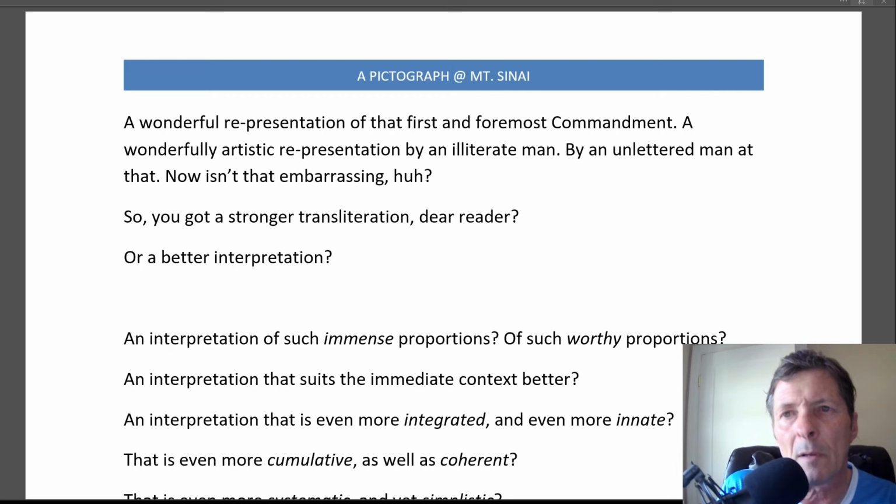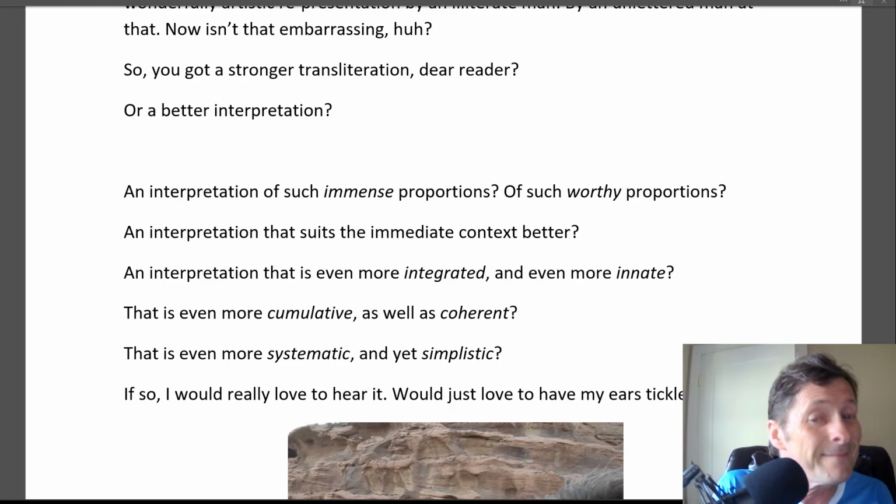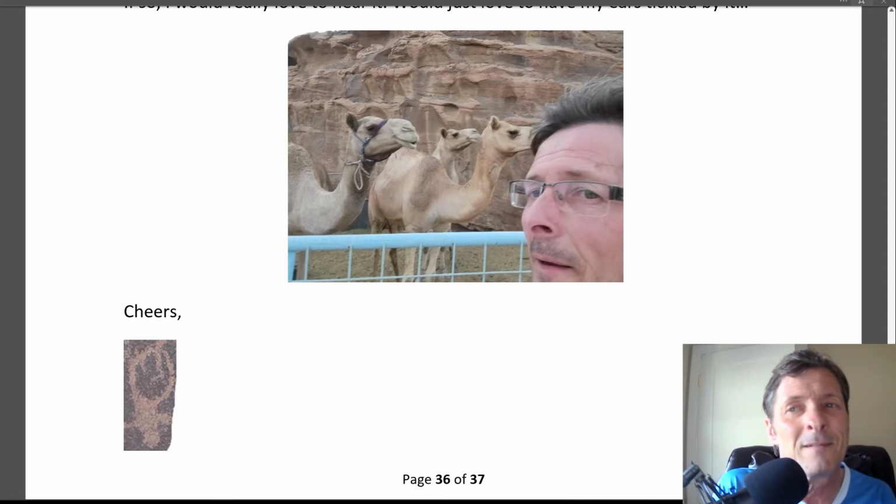Now, isn't that embarrassing, huh? So, you got a stronger transliteration, dear reader? Or a better interpretation? An interpretation of such immense proportions? Of such worthy proportions? An interpretation that suits the immediate context better? An interpretation that's even more integrated and even more innate, that is even more cumulative, as well as coherent, that is even more systematic and yet simplistic? If so, I would really love to hear it. We just love to have my ears tickled by it. Yeah, just love it. Cheers.